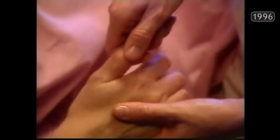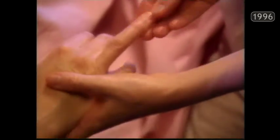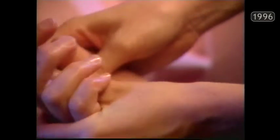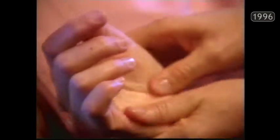Another massage technique for the fingers is called finger circling. A wonderful stroke for the hands is one where I press the palm of her hand with my thumbs in an alternating manner. Be sure to take plenty of time covering the entire palm.